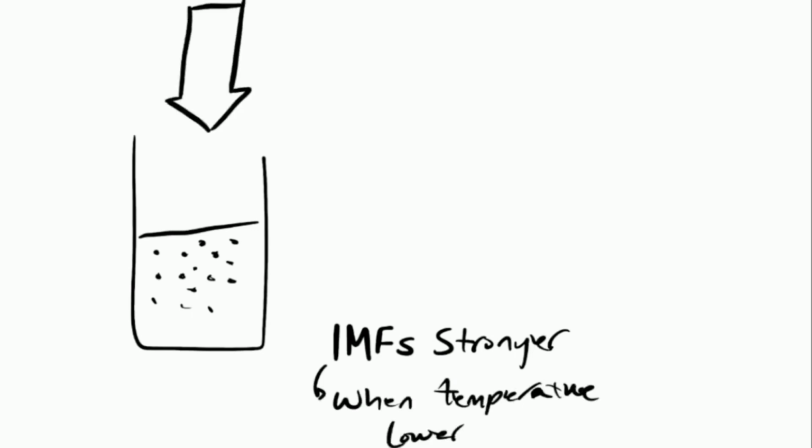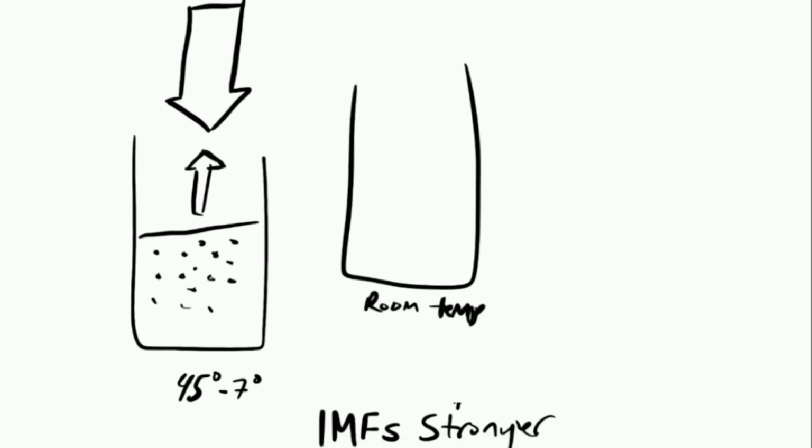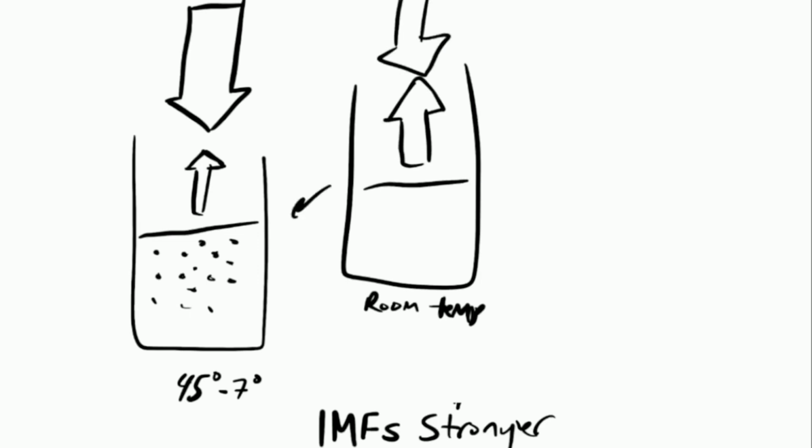We can visualize this through drawing two arrows. Let's imagine this water is about at 45 degrees Fahrenheit, or maybe 7 degrees Celsius. There's not a lot of water that's able to escape, and the evaporation generally happens a little bit slower. At room temperature, we can visualize this with two arrows that are pretty much equal. There's definitely more water molecules escaping than in this, but it's still going to be nothing compared to when water's actually boiling.